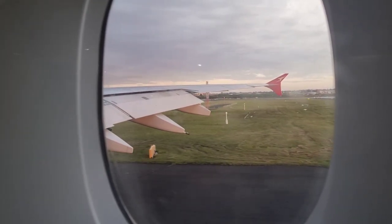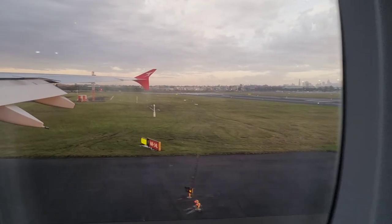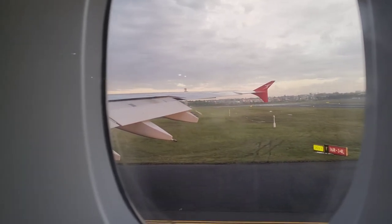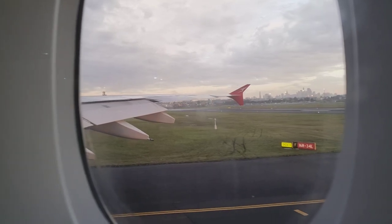Welcome to Sydney. Qantas would like to acknowledge the traditional custodians of the airport's land, the Gamayal people. The local time is coming up to 10 minutes past 6 a.m. on Saturday, the 15th of January.